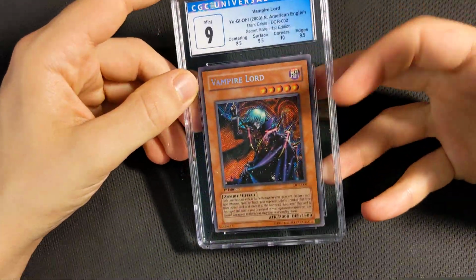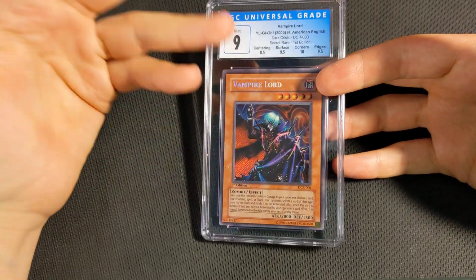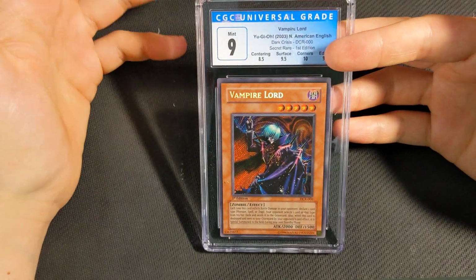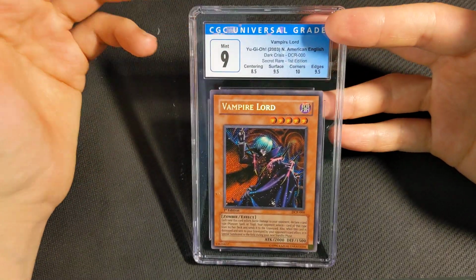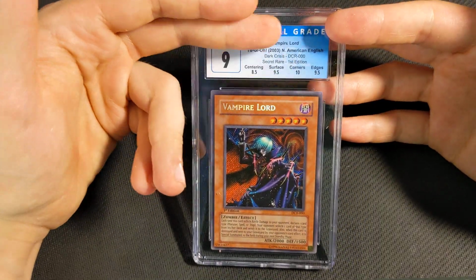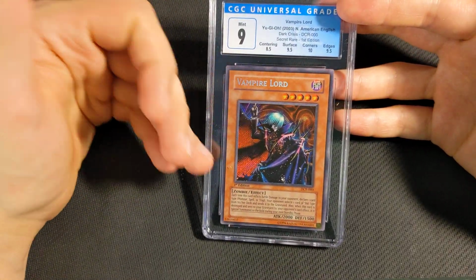Next up, more clean OC stuff. This one is a Vampire Lord, too off-center for a PSA 10, probably too off-center for a BGS 9.5, so I just chucked it in here to see how it would do. And it did pretty well. We got 10, 9.5, 9.5 condition subs, and then 8.5 centering, which is totally fair enough given the shift.